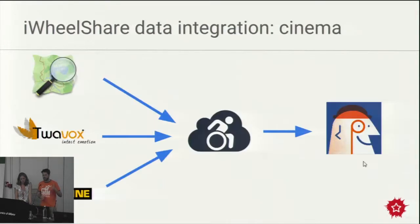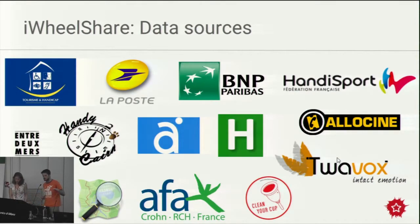So you can see that the Accessibility Cloud allows us to work with a lot of partners. Tourisme et Handicap, as I said, is a label, so it's from a public institution. But we also have banks, where Handisport, the French Handisport Federation, shares sports places for disabled people to go. And we also have toilets, tourism, leisure, cinema, a lot of partners. The Accessibility Cloud allows us to very quickly embed the data, which could be raw data or the APIs directly, to work with on a very standard technical documentation.